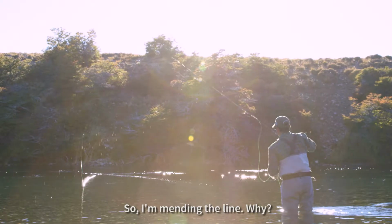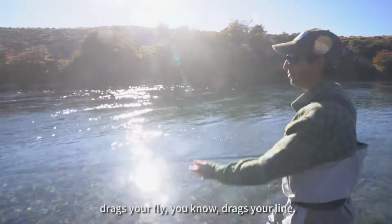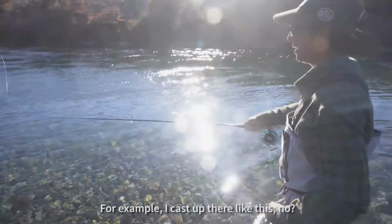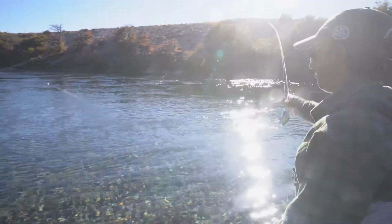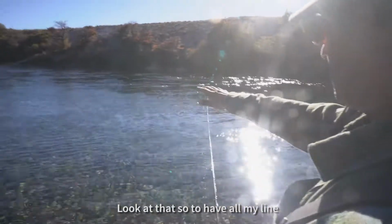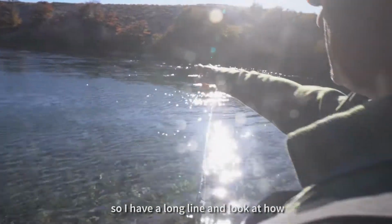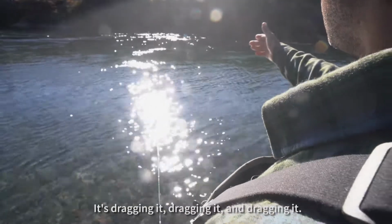So I'm bending the line, why? Because the current, what it does, drags your fly, drags your line. For example, I cast up there, like this, no? Look at that. So I have all my line, so I have a long line, and look at how the current is dragging it. It's dragging it, it's dragging it.